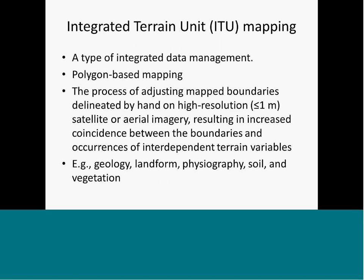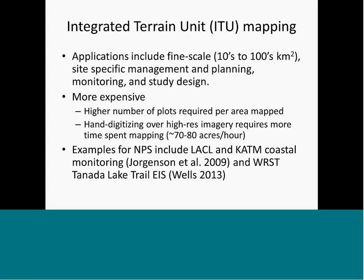The terrain unit approach is a type of integrated data management. It's polygon-based mapping, and it's a process of adjusting mapped boundaries delineated by hand on high-resolution satellite or aerial imagery. The idea is that there's increased coincidence between boundaries of the interdependent variables: geology, landform, physiography, soils, and vegetation. Uses include fine-scale, site-specific management planning, monitoring, and study design. It tends to be expensive per acre. There are more plots required, and the polygons are hand digitized, which is a little more time-consuming. There are examples for Lake Clark and Katmai for coastal monitoring, and Wrangell-St. Elias, Sonata Lake Trail EIS.